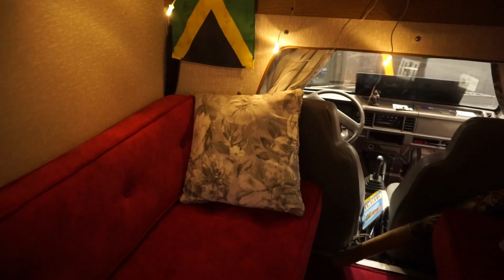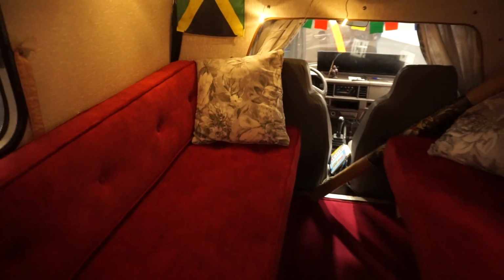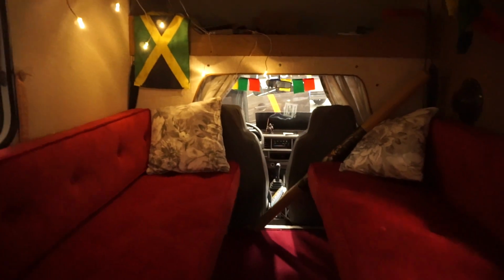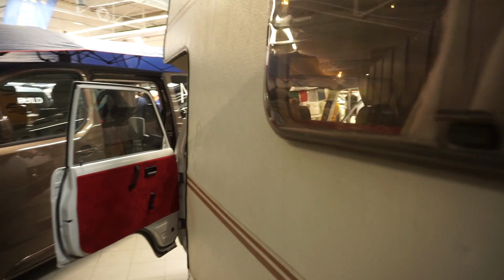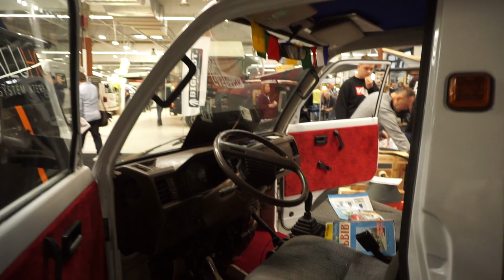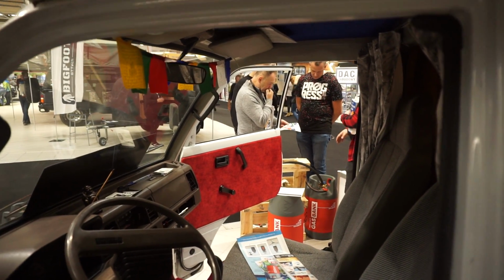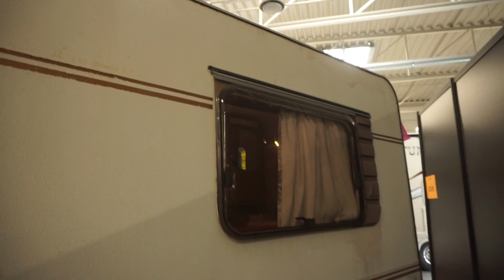Now I can't actually stand up inside. I would say the head height's approximately 170, or maybe I'm exaggerating a bit there, 165, something like that. One thing we're not going to have with this though is any problems parking the thing. Easily fit into small spaces. Obviously it does require a bit of work being done to it. Oh, I've got a big window as well.